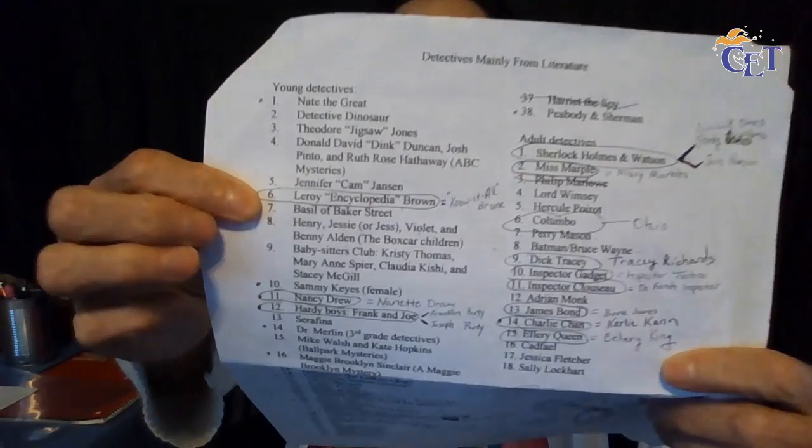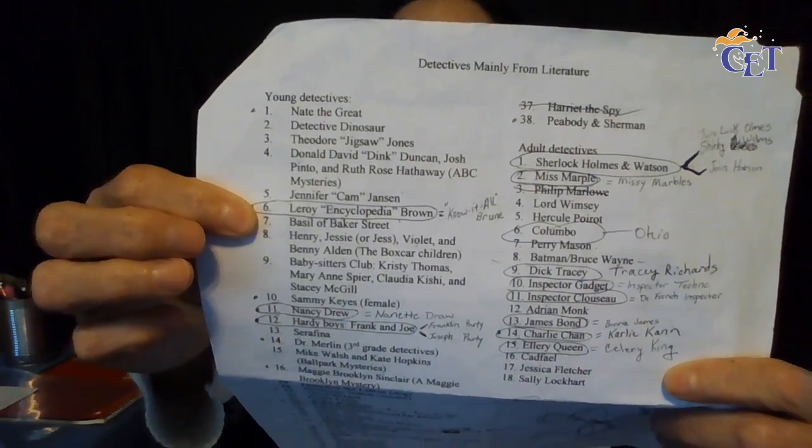And this was one of the fun things with It's Elementary. It was a mystery, right? A mini musical as well. And I was trying to name my characters. What do I name my characters? So I went to books of detectives in books. For instance, you might know Leroy Encyclopedia Brown.